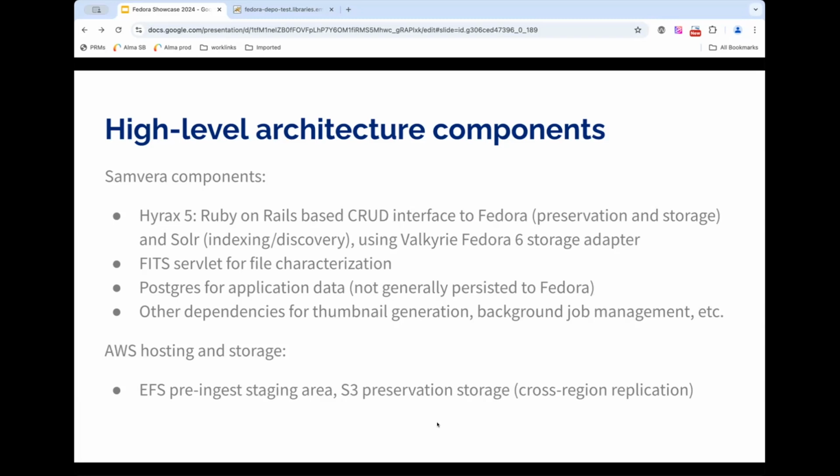We are also utilizing the FITS servlet, which is also new to the Hyrax application. It speeds things up quite a bit. Basically, instead of a standalone roll up of FITS itself, the servlet is always available and always ready to characterize. We are still using Postgres, which is a little bit of a difference from our previous Hyraxes, I believe, but we're using MySQL for the older ones. Is that correct? Yeah. And we do have other dependencies, which include the thumbnail generation and background job management, which is kind of par for the course for a Hyrax.